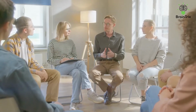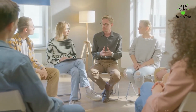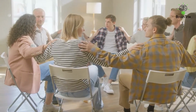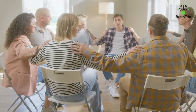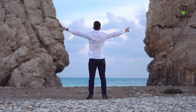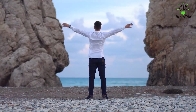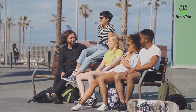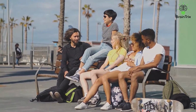INFJs tend to make great friends because they're very thoughtful and caring. Even though these individuals prefer keeping a small social circle, they'd still give their life for you if they call you a friend. While they do need some time to recharge their social battery, INFJs genuinely enjoy meeting new people and seeing whether they develop an emotional connection with them.